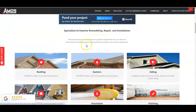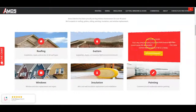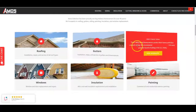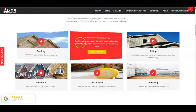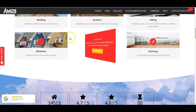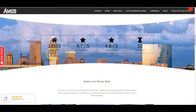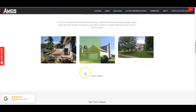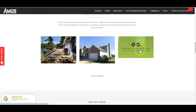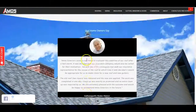Looking at your content, it's really light. I like that you do this flip thing, and it's aesthetically pleasing to your customer, but Google doesn't care about this. Once your customers get to your site, that does look kind of cool when it starts doing all that stuff. I do some of that on my sites as well. The layout is actually really cool, but your content is lacking a lot.